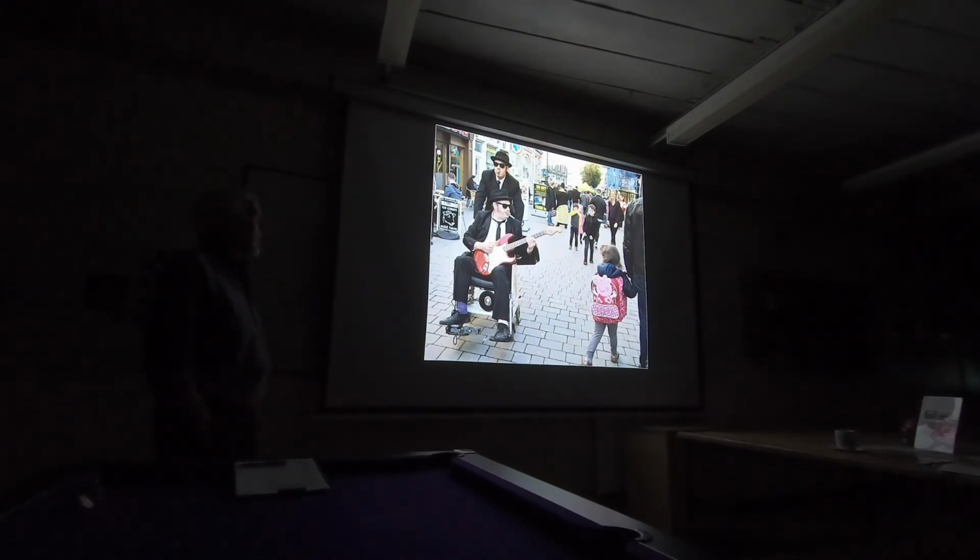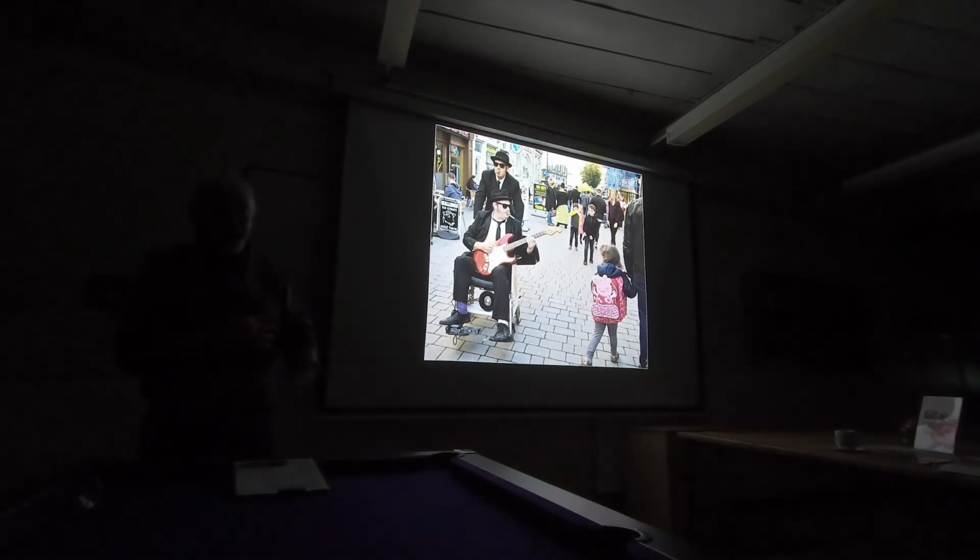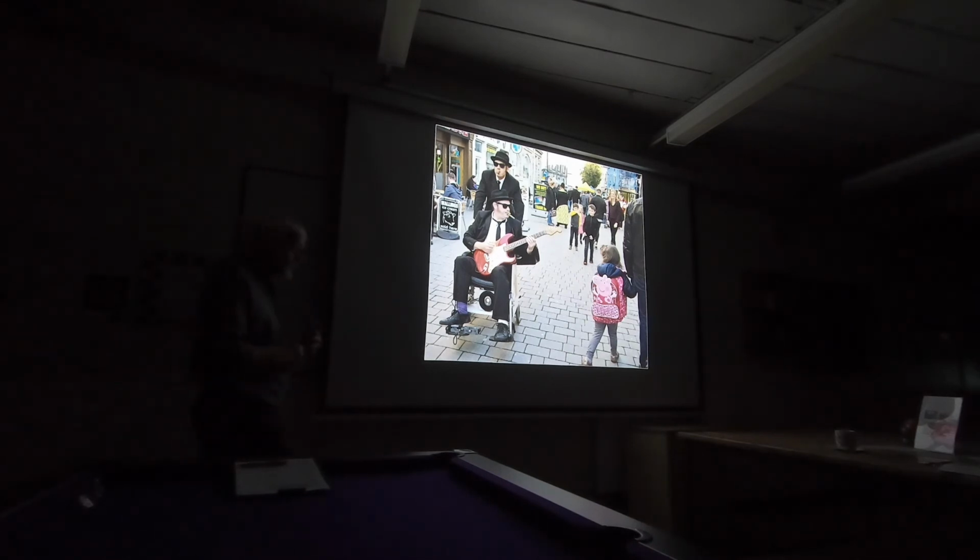Right, the Blues Brothers. This is a picture of two halves. It's a picture of lots of pluses and lots of minuses, unfortunately. I'm used to having to start off with the negatives and the negative points first.